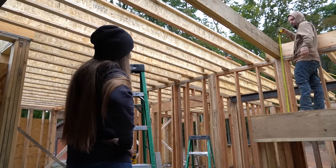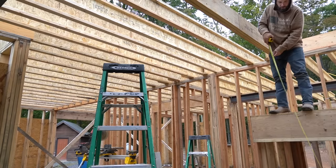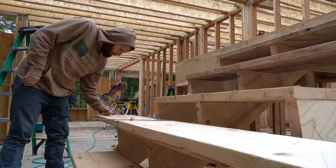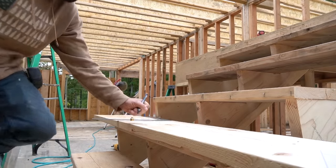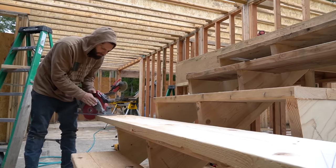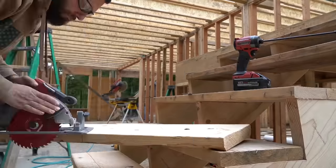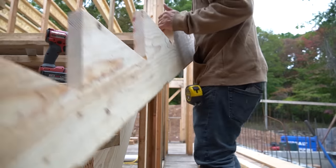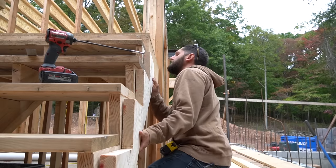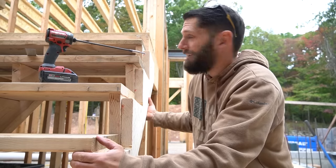But first, build stairs. 3 3/4. Okay. See how close we are. These strips are a little bit different than the last set, but you know, I'm not much of a stair builder, but it'll do.